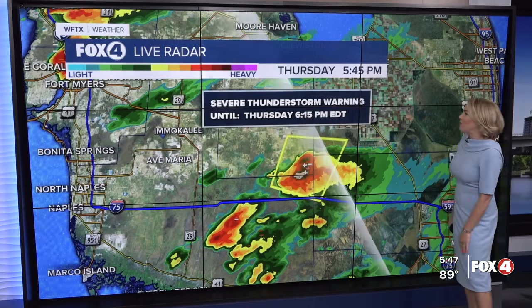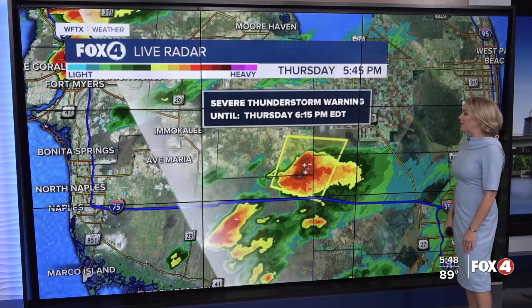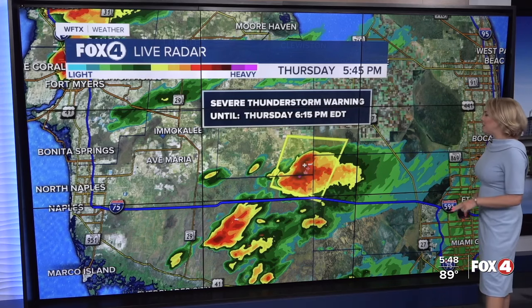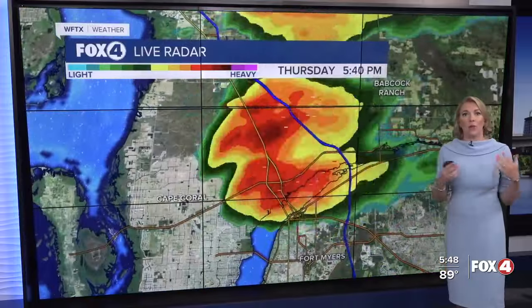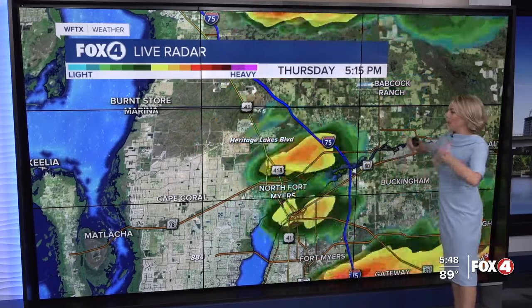We do still have the severe thunderstorm warning here for inland Collier as well as southeastern Hendry until around 6:15. So for another 30 minutes or so, just a heads up, that cell basically unloading right now. Earlier it had a lot more magenta indicating the potential for that quarter-size hail. So we'll be monitoring that. Otherwise, these storms that are developing, they're slow movers and they're pulsing up pretty rapidly.